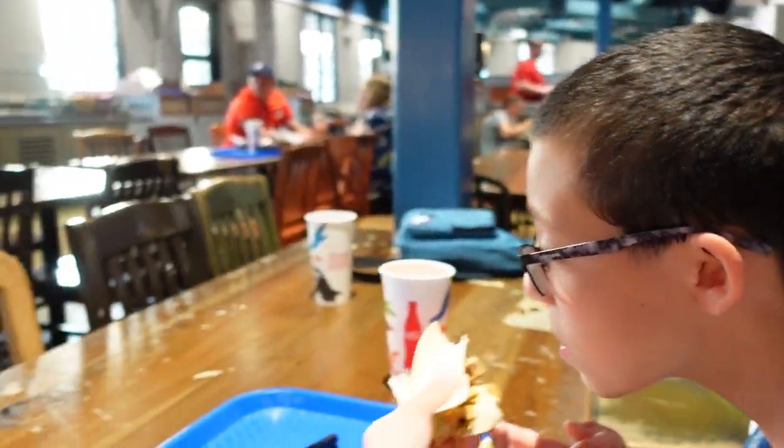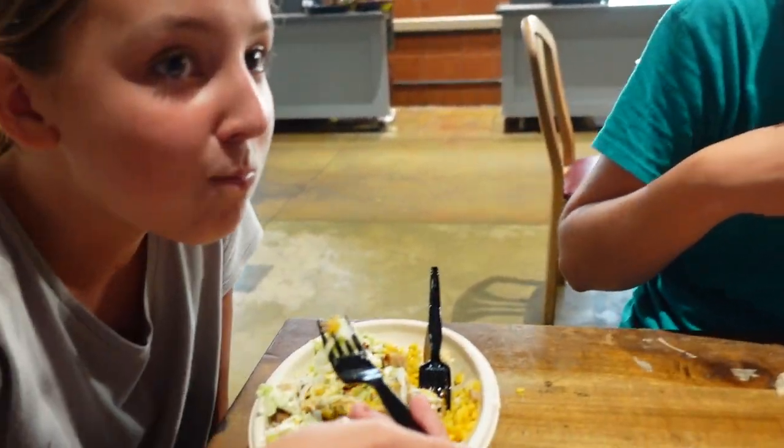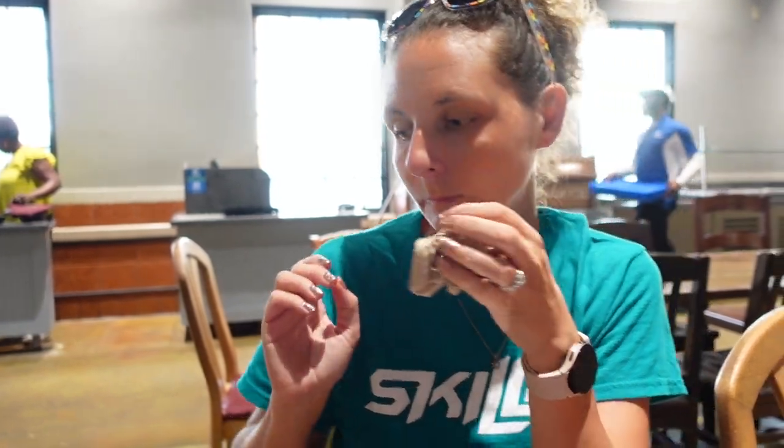It goes really well with the cheese, and then the nice crunch of the lettuce really complements it well. All right, awesome. How was that rice over here, by the way? How was the rice? Is it seasoned? Is it good? Seasoned well, it's not dry? No, it's perfectly cooked. It's moist and seasoned very well, with lots of flavor.